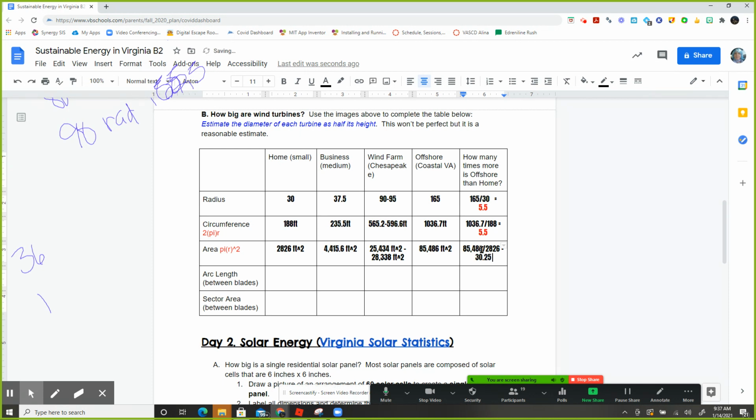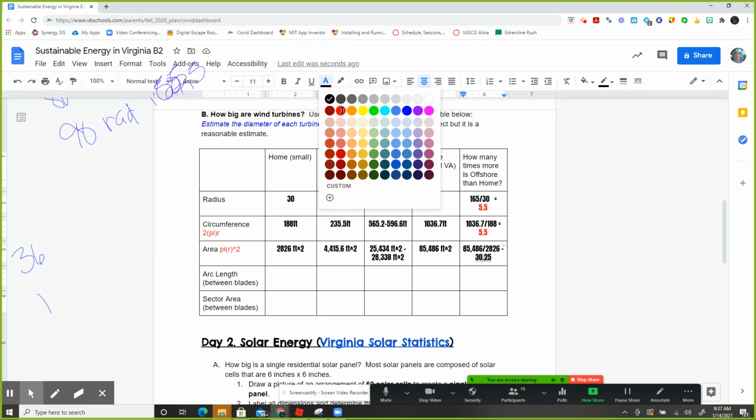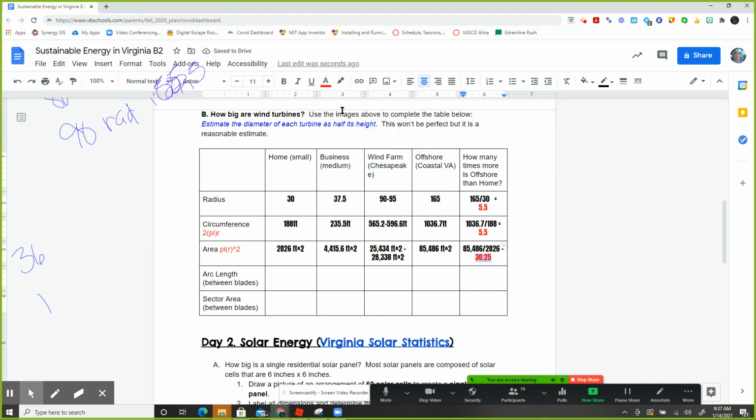I got 30.25. Anybody else get 30.25 when you did that division? Notice that we squared everything to find the area, right? So if we squared everything to find the area, in your calculator, do 5.5 squared. What is 5.5 squared? Does it equal 30.25?